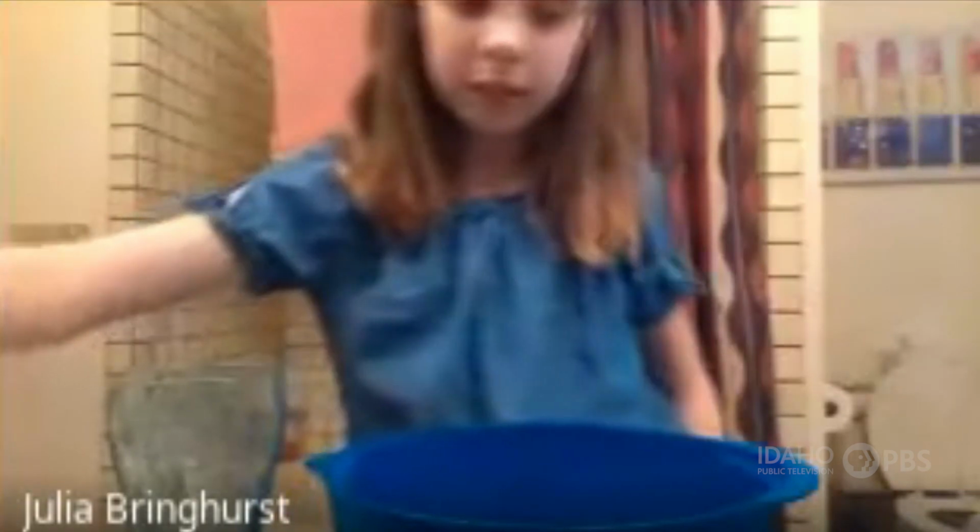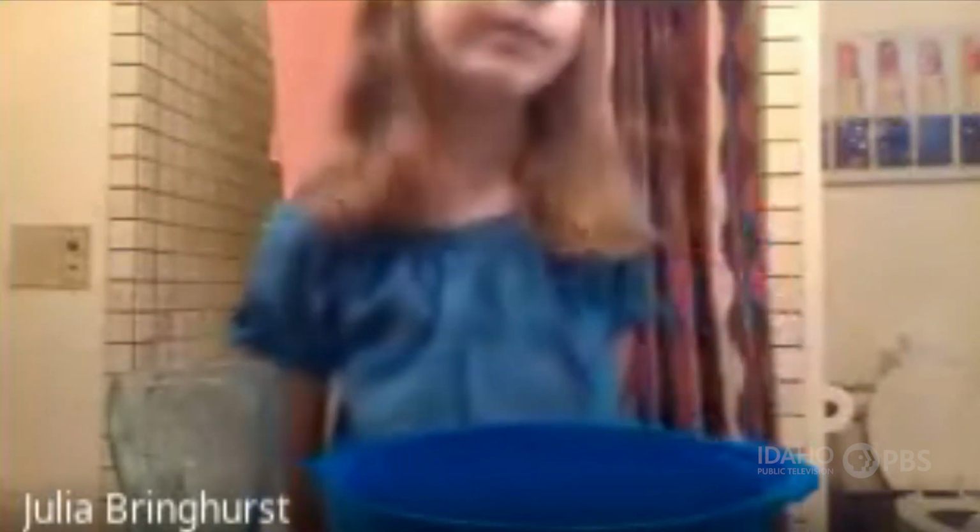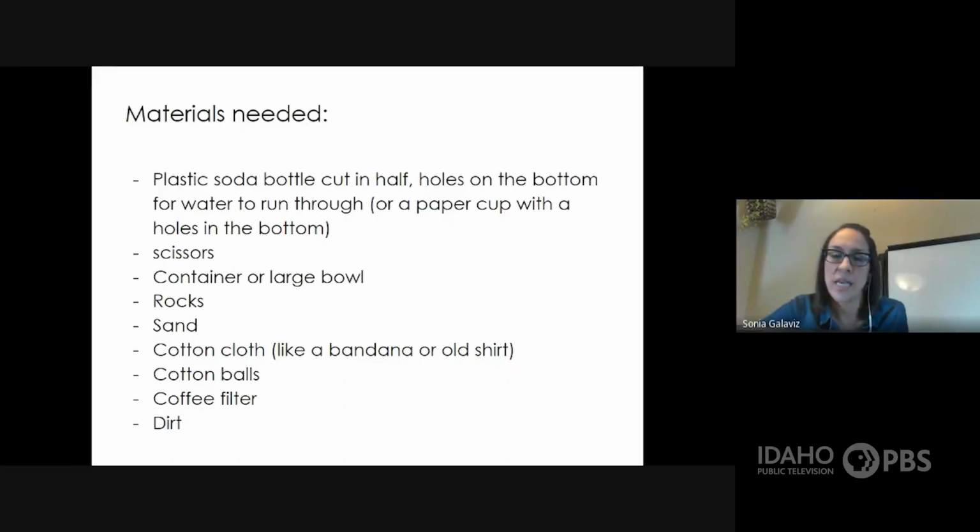Mine actually worked. It's way less cloudy. There's only a little. Be ready to show us that, because I saw how dark your bowl of dirt is. Oh, okay. Are there still some sediments in the bottom of your bowl, Jules? Did any of the sand or anything get through? There's no chunks at all. Nice. Still a little cloudy.